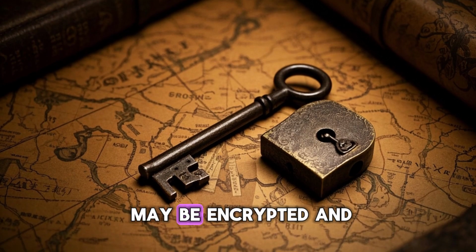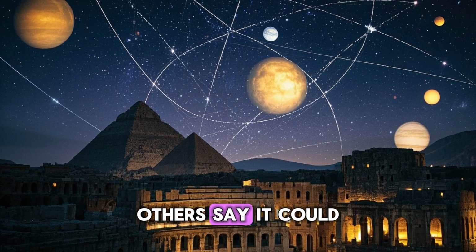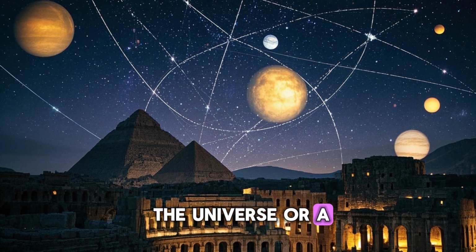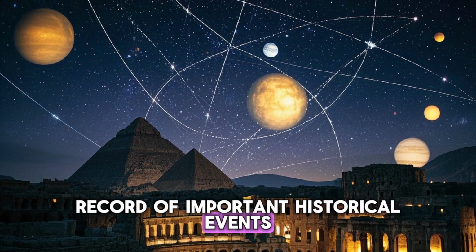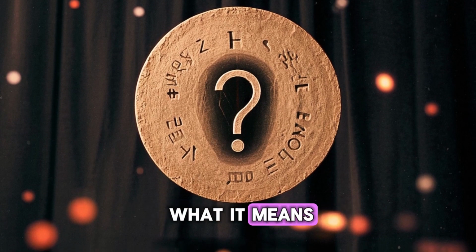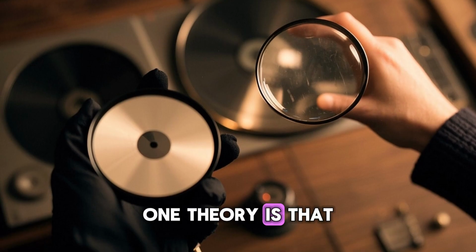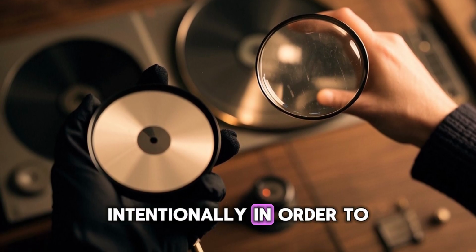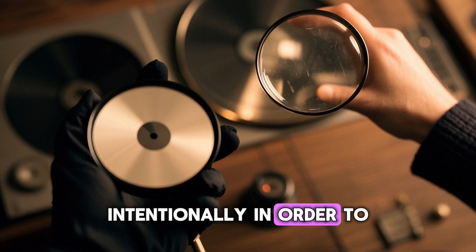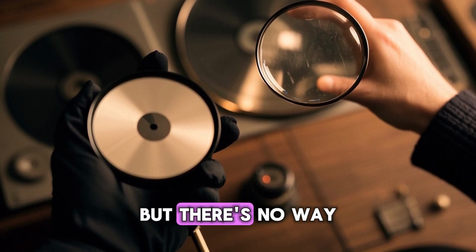Some believe that it may be encrypted and require a key to unlock its secrets. Others say it could be a map of the universe or a record of important historical events. We don't know because nobody can figure out what it means. The disc was found broken into 2 pieces, but that may have happened before or after it was made. It's hard to say. One theory is that it was smashed intentionally in order to destroy its information, but there's no way to confirm this.